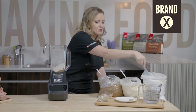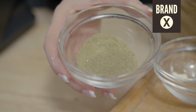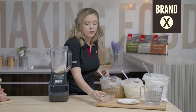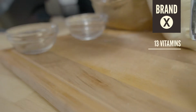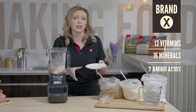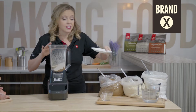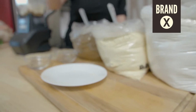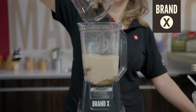Next are fruits and vegetables. Not exactly what you'd expect, dry and highly processed. Without much variety of meat in this food, it needs to be supplemented with over 20 different types of synthetic vitamins, minerals, and amino acids. Now, because the ingredients are so dry in Brand X, the last ingredient that I need to add is water. And now for a quick blend.